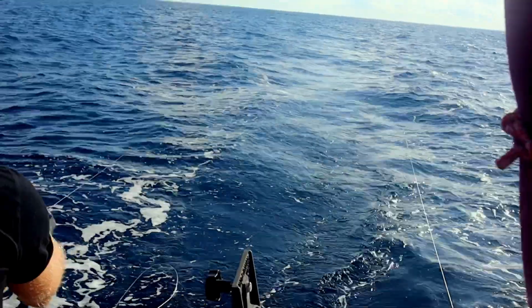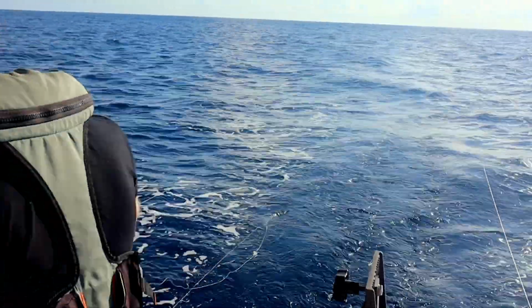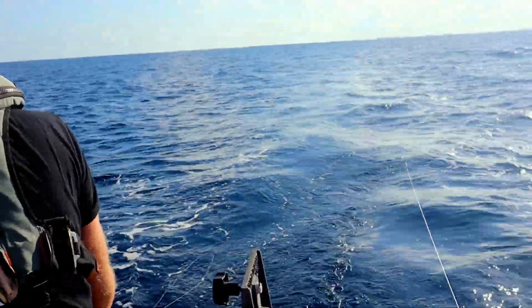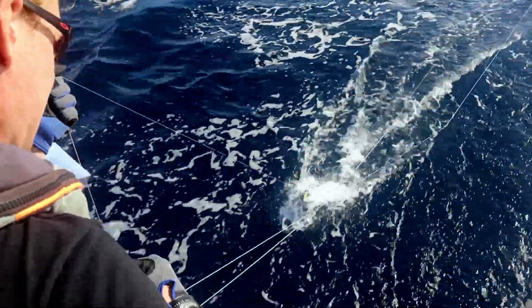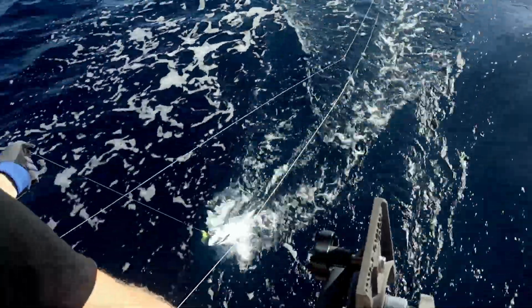You are not allowed to fish in the bays. But when you cruise between the islands, you can fish, and as you can see, there is a lot. A big tuna! A big, big tuna! A really big tuna, but this is way too big. No.